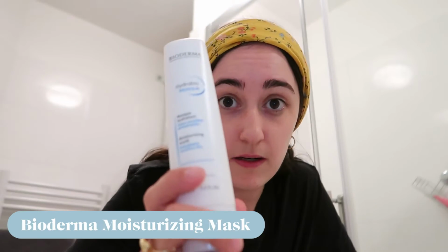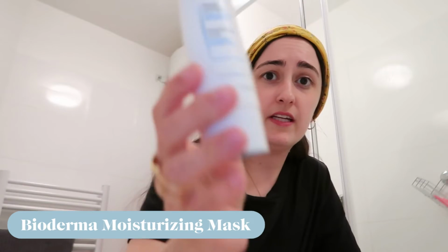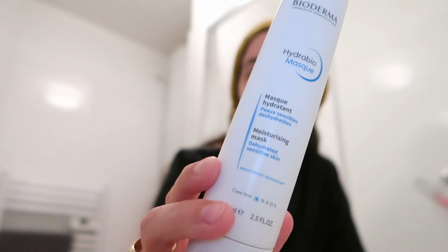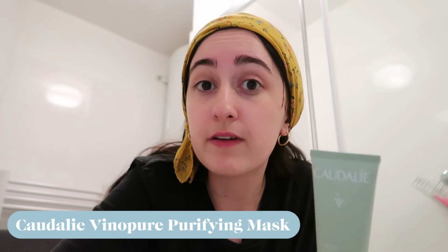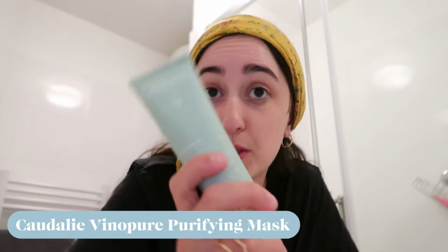Option 1, if your skin is feeling very dried out, the Bioderma Hydrating Mask, fantastic. This you put on your skin for 10 minutes and then just wipe it off, and it gives you that really moisturized, dewy look. If your skin is feeling very dirty, very clogged, you want to use a purifying mask. So this is the Vino Pure Purifying Mask.